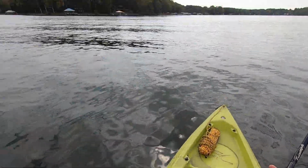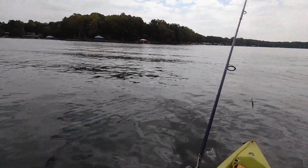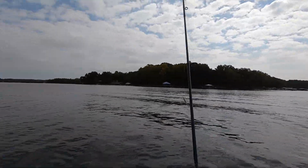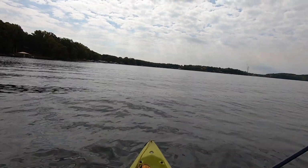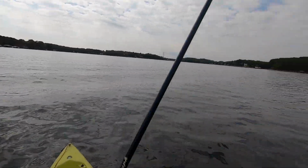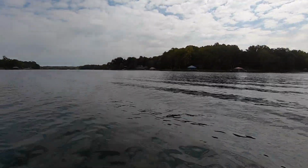This is 42 feet deep here. Depth finder is being charged right now. But I just know from coming here so much, this place has such a great energy about it. Absolutely love fishing this lake. Sunday, not that crowded. I love these overcast, mostly cloudy skies.